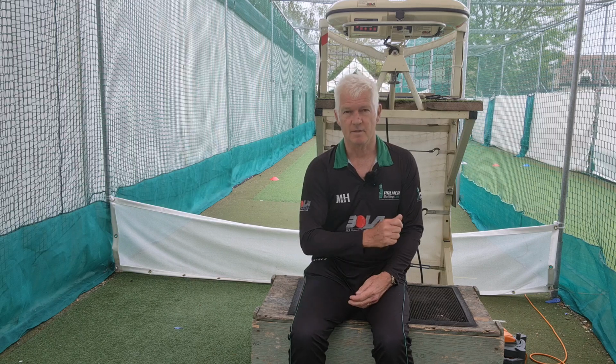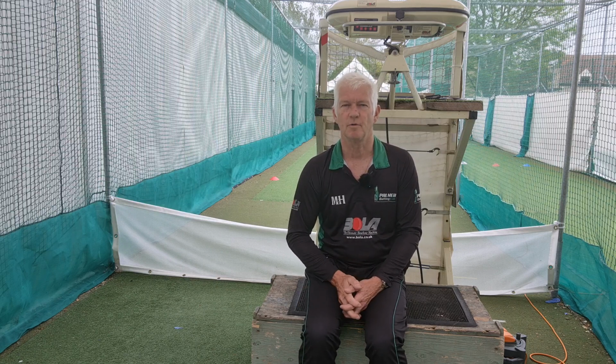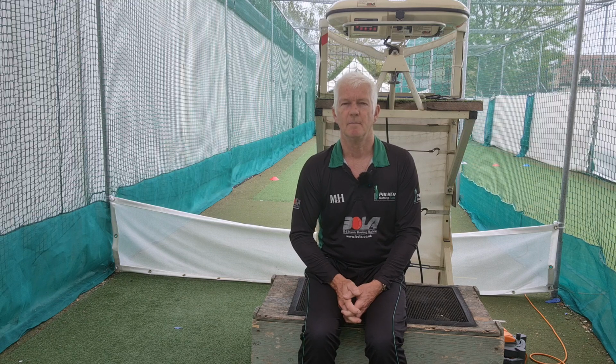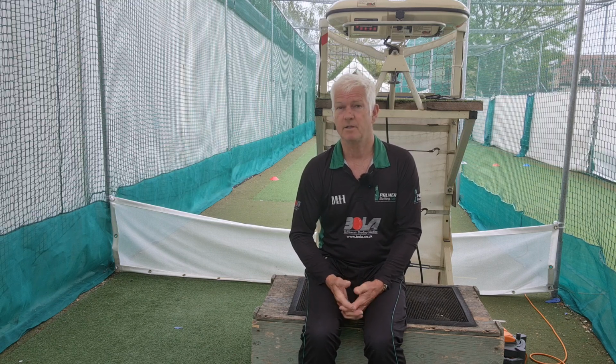So there is no way that a bowling machine is the cause for a player looking robotic. In my view, it's the complete opposite. It will actually make a player more fluid. So it's food for thought.